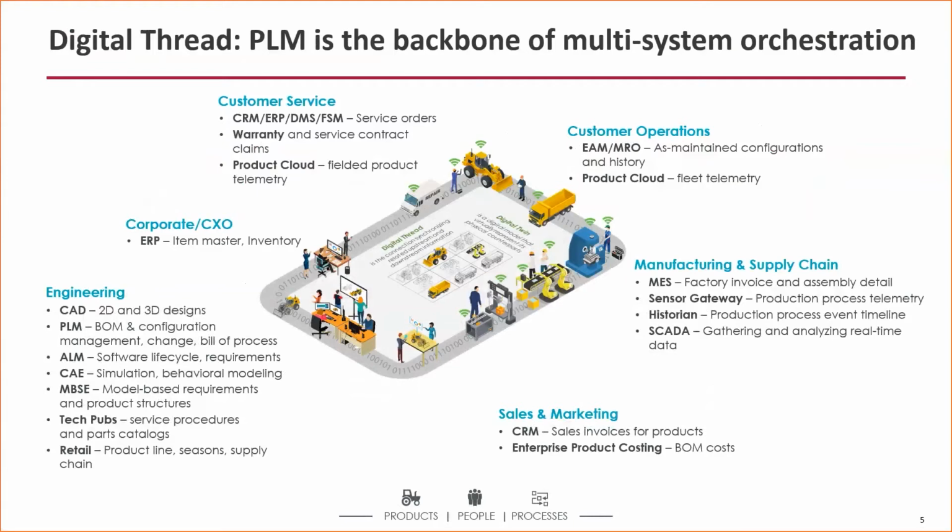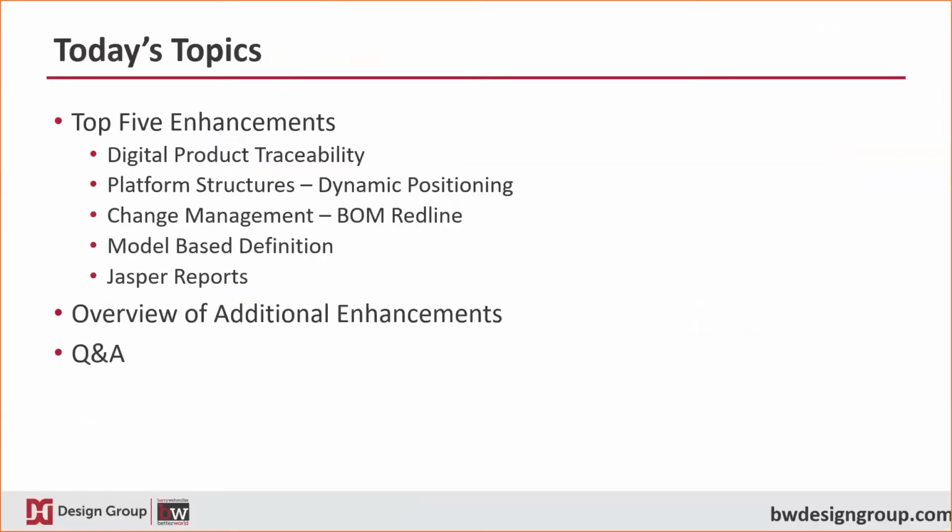Product lifecycle management is serving as the foundation of the digital thread for manufacturing organizations today. PTC's latest PLM release, Windchill 12, includes many significant enhancements that enable industrial organizations to launch their digital thread initiative quickly and effectively. Our experts have identified the top 5 enhancements in Windchill 12 that you need to know, whether you're an experienced or new user, so that you can maximize your productivity and improve time to market.